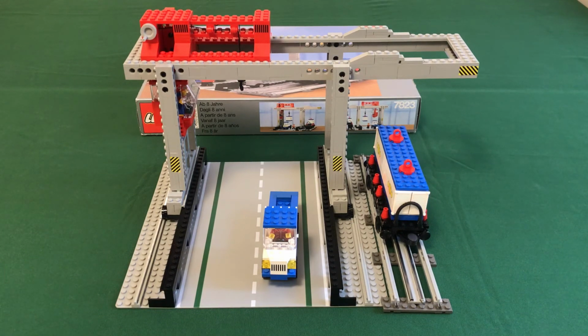Trackside accessory sets such as level crossings, large stations, and freight loading depots add a lot to the layout, and this set is, in my opinion, one of the best. With that said, this concludes my review of the 7823.